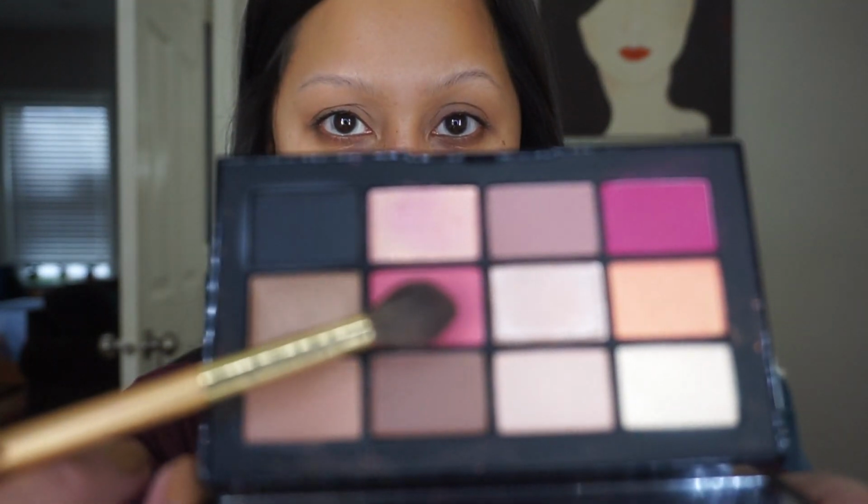Now I'm going to go in with this pink here, which is the lightest pink in this palette. And I'm using the same brush, and I'm just going to use this in the crease, and I'm going to bring this up.